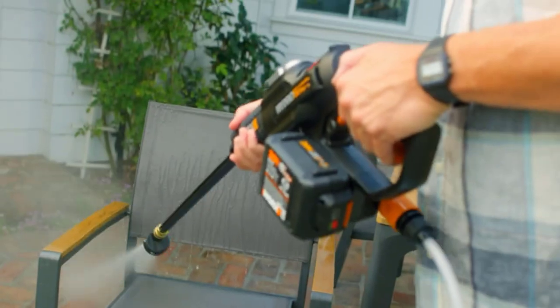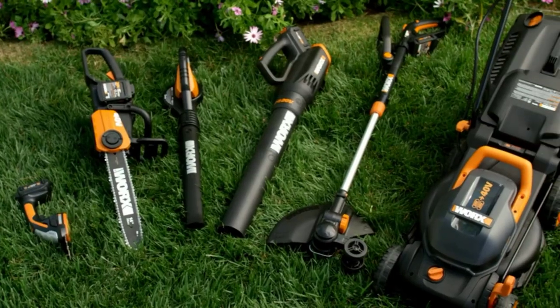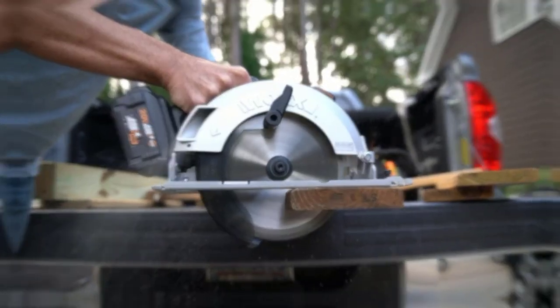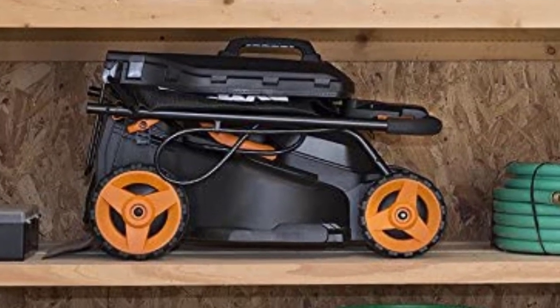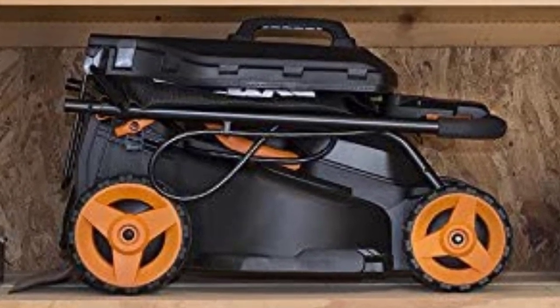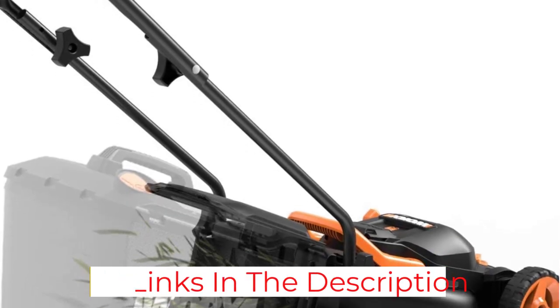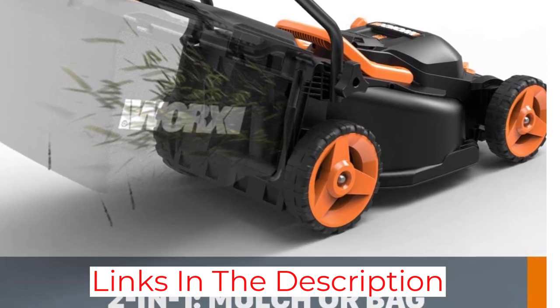Using the lever, you can adjust the height of the blade to maintain uniform height of the grass based on your preference. You can adjust the height of the blade from 2.5 to 3.5 inches. Apart from cutting the grass, you can also bag it up or mulch the grass back into the ground using this versatile equipment. It is equipped with a 0.85 bushels capacity and a full bag indicator that lets you know when it is time to empty the bag.